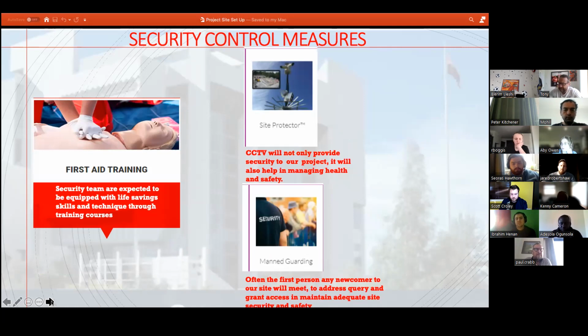We have also put in place a CCTV camera that will capture real-time pictures and images of all activities going on on the site. Just in case we have cause for any investigation of any security breach, we can always refer to CCTV for investigation and for keeping track of all activities happening in real time.